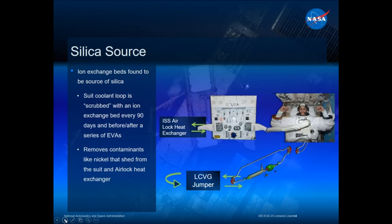So we knew that we needed to do a better job keeping those systems clean. So we built a filter. We built two filters. You see them in this picture here. The green blobby thing on the bottom is a particulate filter that keeps the big chunks out. And right upstream of that is an ionic filter that takes out the contamination in the water that protects our suit. So being the good engineers that we were, we built those systems, we put them in, and every 90 days we scrub our suits on orbit to keep them clean.